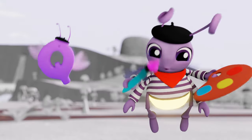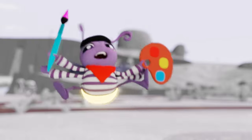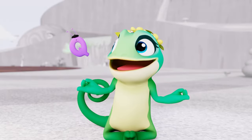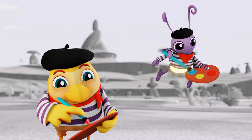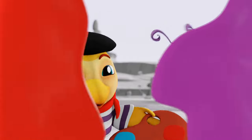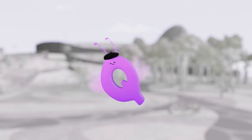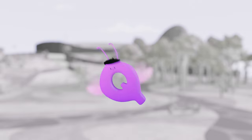Q is for queen. When painting by letters, your painting will sing. Paint the Q quick. Or paint the Q slow. You hold the paintbrush so you run the show. Quilt. Q, quack, queen. Q, quack, quick. Quack, quack, quiet.